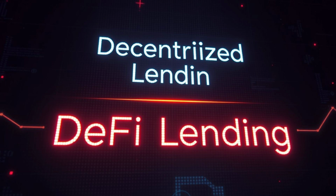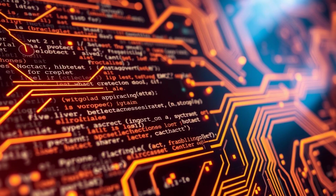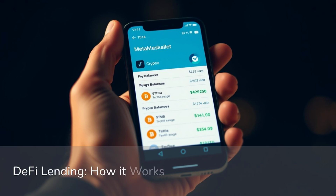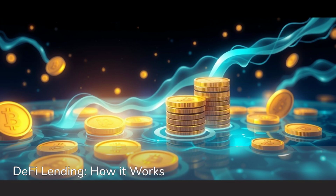Now let's talk about decentralized lending, also known as DeFi lending. This takes place on open blockchain protocols like Aave, Compound, and Venus. There's no company in the middle, just smart contracts that handle everything transparently and automatically. With DeFi lending, you use a Web3 wallet like MetaMask or Trust Wallet. You connect it to the platform, deposit your crypto into a lending pool, and immediately begin earning interest.